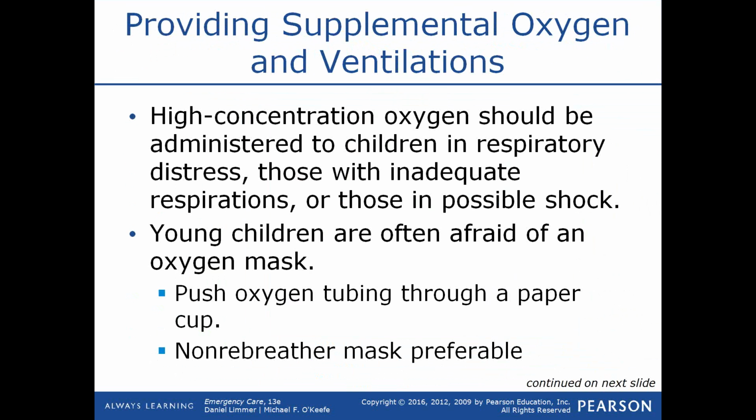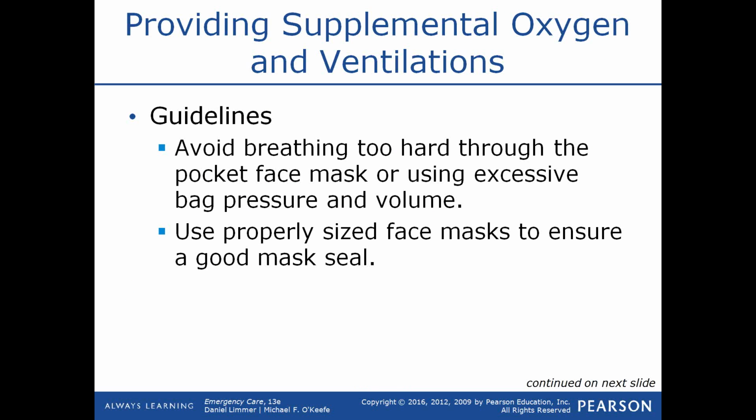Just remember that an oxygen mask may frighten a child, particularly if they're having trouble breathing. They may feel like they're being suffocated, so you might have to use some blow-by. You want to avoid excessive ventilation with a pocket mask or a bag valve mask when ventilating a child. You want to give them just the amount of air necessary to make their little chest rise.